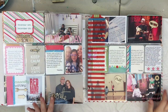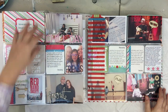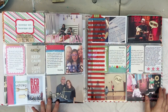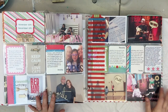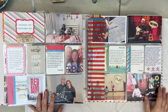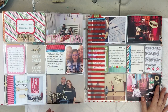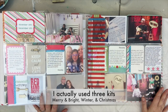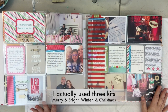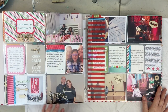Starting with the last few weeks of December in 2014. As you know, I've been doing Project Life for many years, so it's one of my things that I absolutely love to do. I mean, I draw, I craft, I do pretty much everything, but still Project Life is probably my absolute favorite. So for December, I used 2 kits and 2 kits only, which is a rarity for me. I used the Merry and Bright kit, which I'm in love with, and I used the regular Christmas one from Becky Higgins.